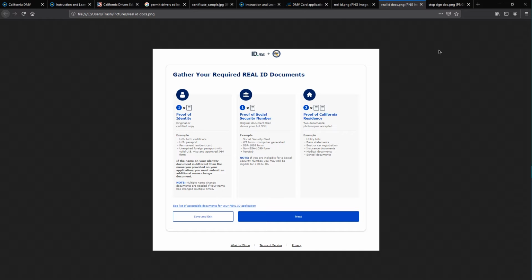Now, once you've uploaded all your documents online and they've been validated, when uploading your documents, it'll automatically verify and check your documents when uploading.